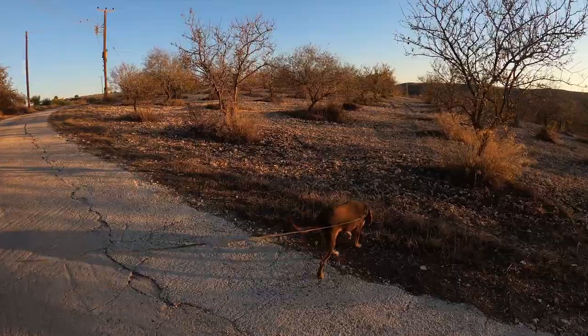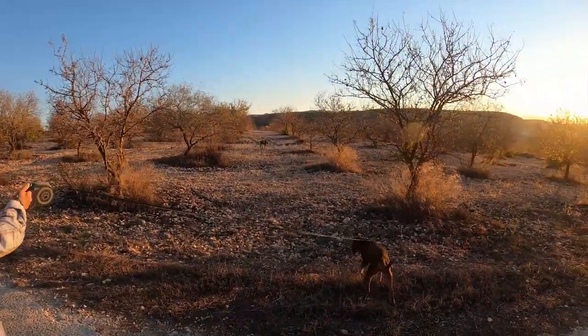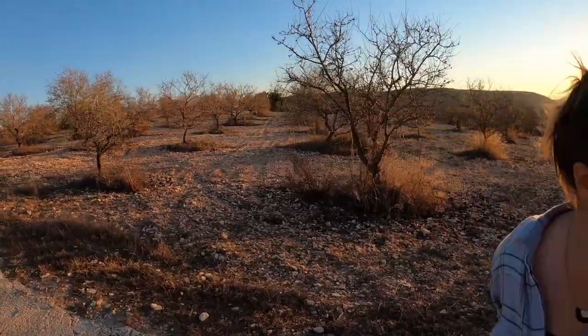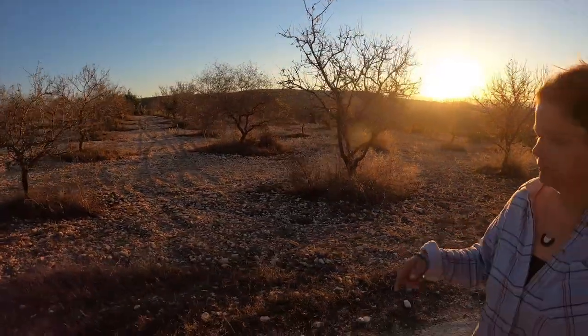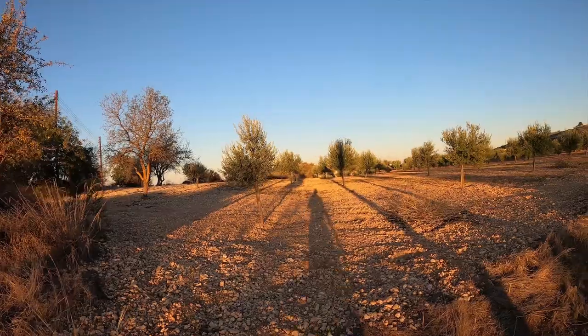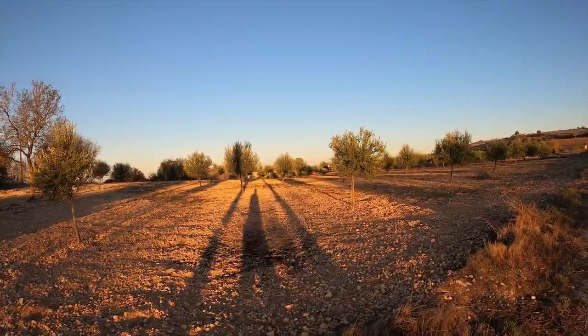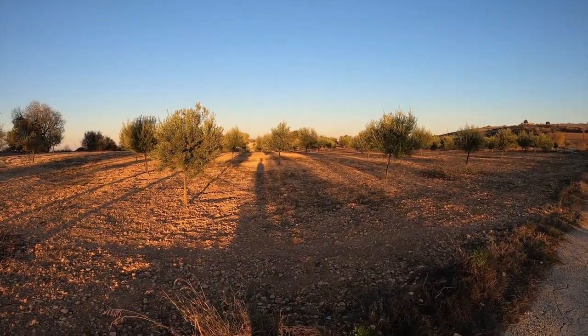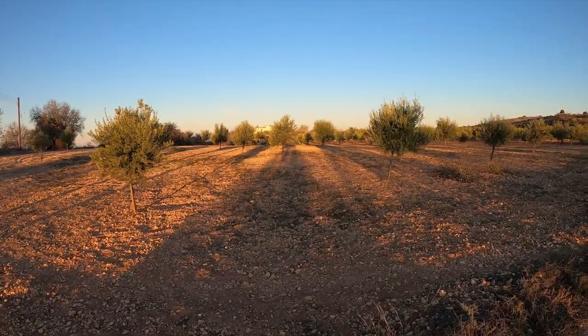These trees are mostly walnut. I thought they were almond trees. Almond. They're mostly almond trees on this side here. Bertie's over there somewhere, somewhere over in this field. And these are olive trees. Pretty young olive trees, I believe, is Otis.